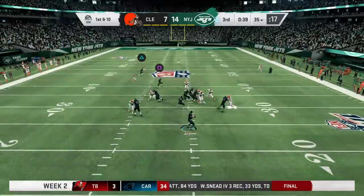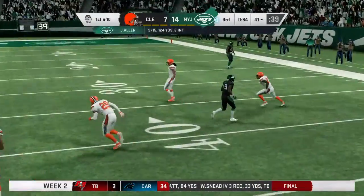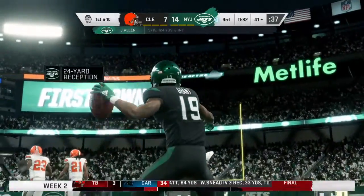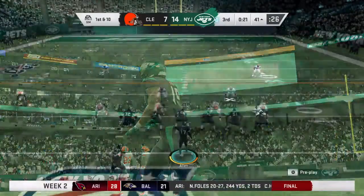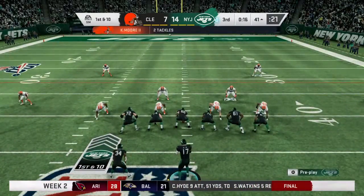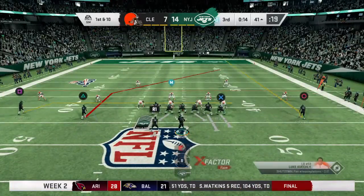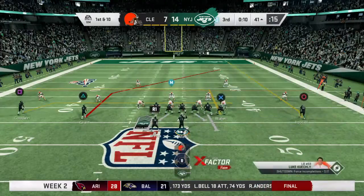So the shotgun snap to Allen. And here he's got Grant. That one goes for 24 yards. Never make the mistake that the slot receivers, especially the little guys like we're watching here, are just quicker than fast. A lot of them combine quickness and speed, and they catch a lot of footballs, as we just saw there.